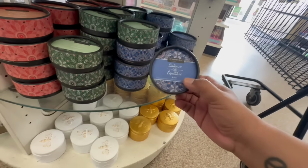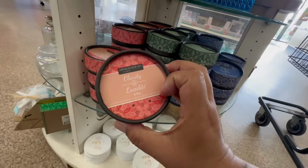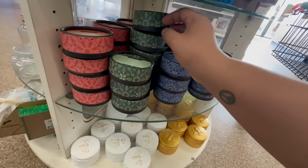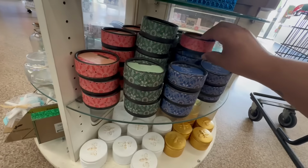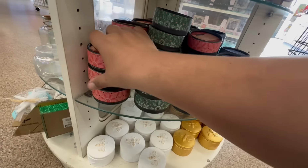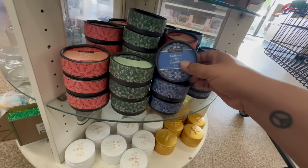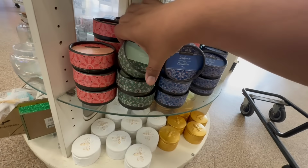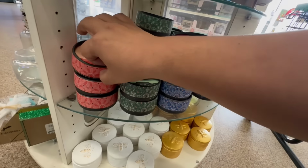The blue one was balance, and this one is clarity. And I'm very clear on the fact that these smell really good. But no, all jokes aside, these smell amazing. Holy cow. Smells very clean. Absolutely love it. And only for $1.25. And if there are dupes of something else from Bath & Body Works, even better.